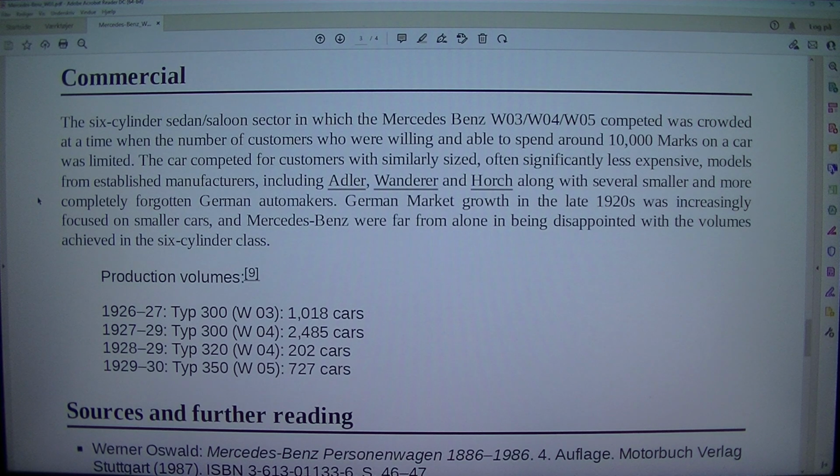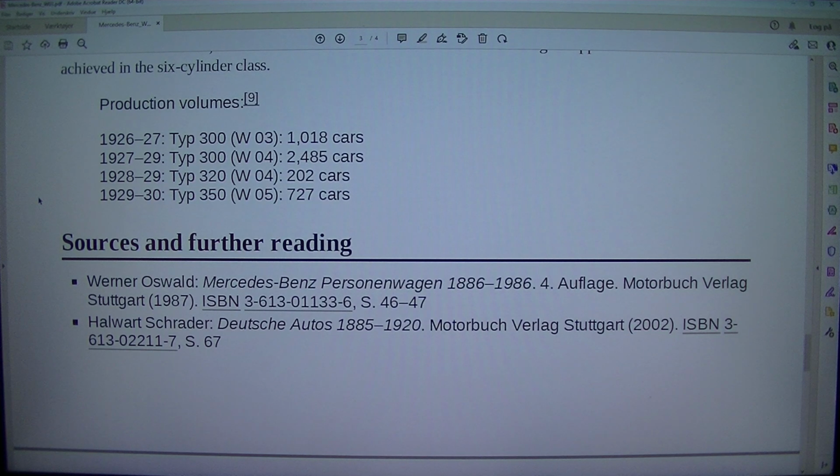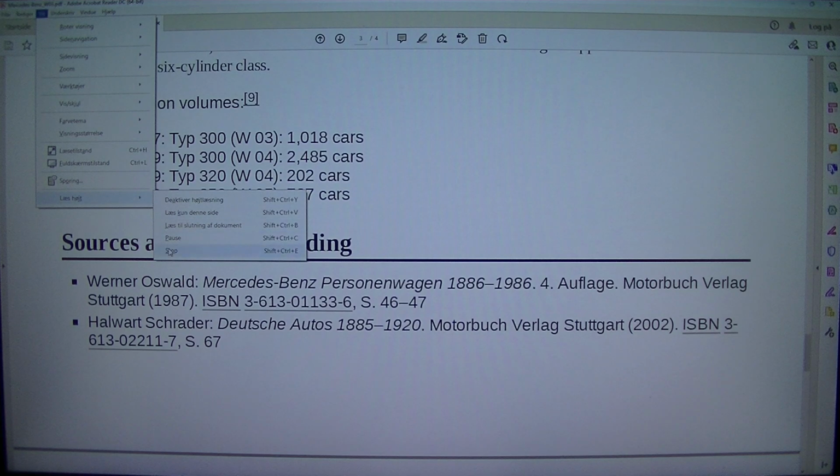Production volumes. 1926-27, TYP 300, W03: 1018 cars. 1927-29, TYP 300, W04: 2485 cars. 1928-29, TYP 320, W04: 202 cars. 1929-30, TYP 350, W05: 727 cars. Sources and further reading: Werner Oswald, Mercedes-Benz Personenwagen.